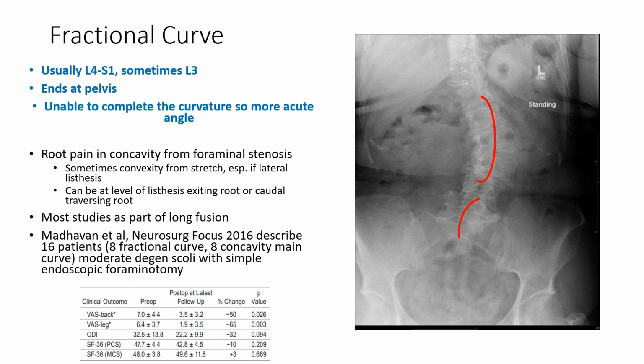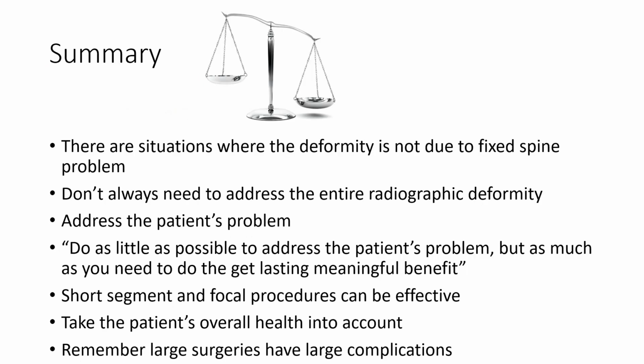Most studies that look at how you handle the fractional curve are all part of big global surgeries. There's very little data on doing isolated procedures for radiculopathy. There was one paper I threw in there that actually looked at this. These were endoscopic decompressions, no fusion, and they had moderate results without even doing a fusion. I personally think jacking the foramen open, establishing a base is probably a better long-term surgery, but that's one of the few papers I was able to find.